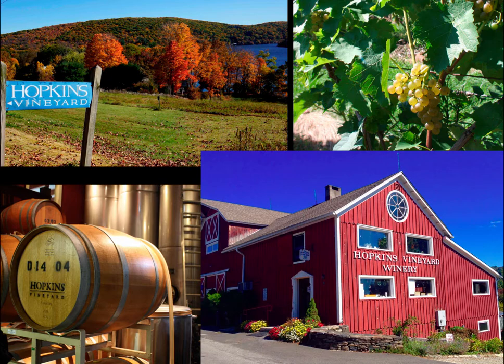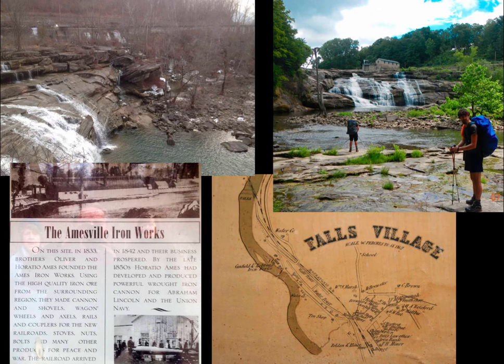The Amesville History Trail in Falls Village explores the most dramatic waterfall on the Housatonic River and one of the most important early industrial sites in Connecticut. Using high-quality iron ore from the region, Ames Iron Works made cannon, shovels, axles, rails, and couplers for railroads, stoves, and other products. At its peak, 800 men worked around the clock.